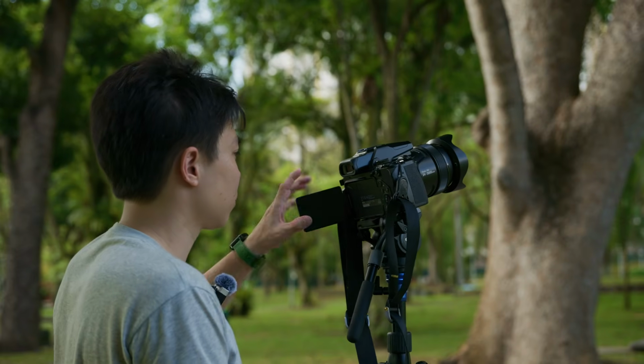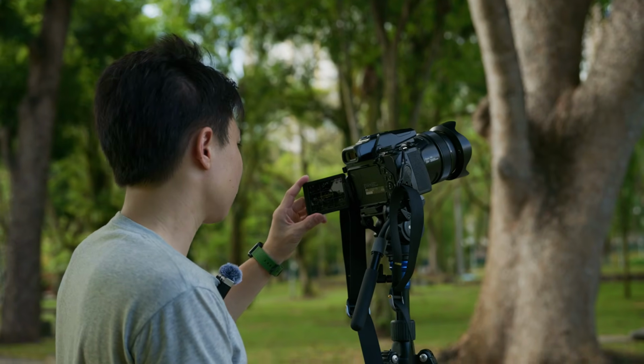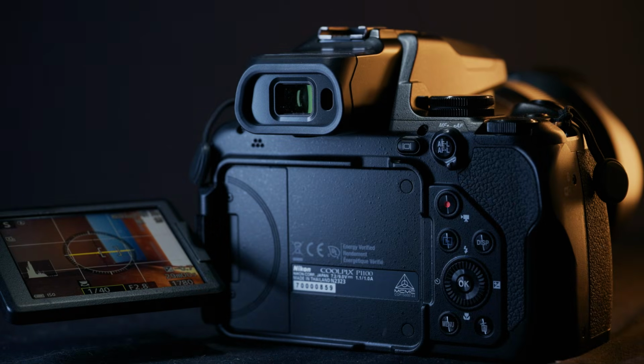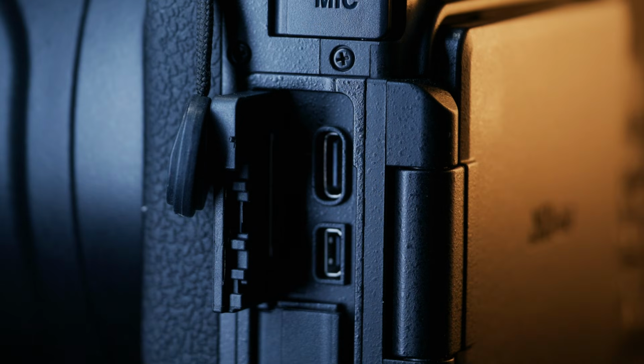And then of course, there is that fully articulating LCD screen. This one's a bit of a personal preference. I do love a flip-out screen, but I get that not everyone does. One small but welcome upgrade from the P1000 is the addition of a USB-C port for charging. I love this. More and more cameras are ditching dedicated battery chargers in favor of USB-C, and honestly, I'm here for it. The P1100 jumping on that bandwagon just makes life easier.